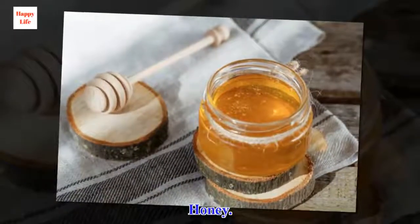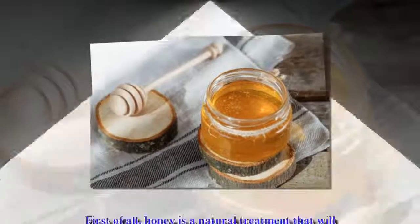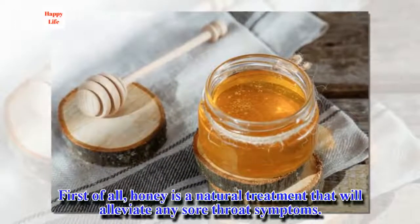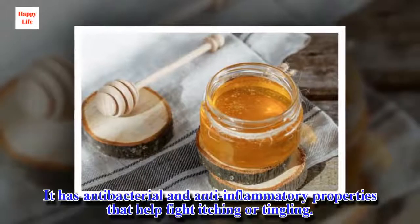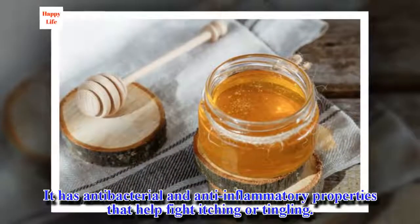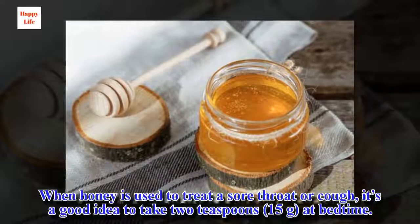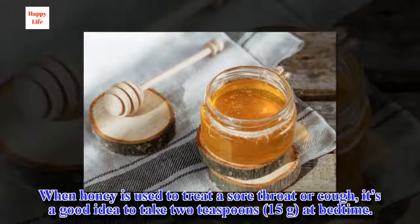Honey. First of all, honey is a natural treatment that will alleviate any sore throat symptoms. It has antibacterial and anti-inflammatory properties that help fight itching or tingling. When honey is used to treat a sore throat or cough, it's a good idea to take 2 teaspoons, 15 grams, at bedtime.